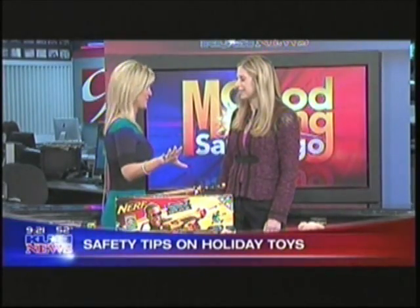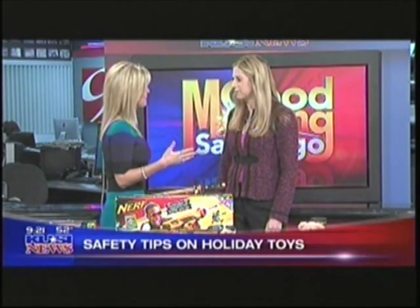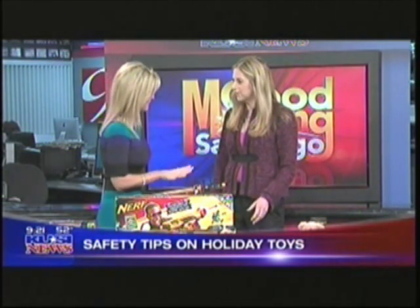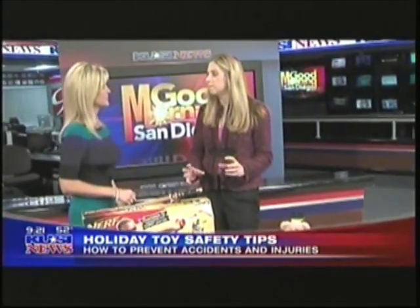Let's start with it's still not too late. People are still out there shopping, last-minute gift buys. What should they keep in mind when shopping for toys for safety reasons? Well, there are so many little things. The first is really to read the labels. The American Society for Testing and Materials marks the toy packages. You want to look that it's age appropriate, not a choking hazard.